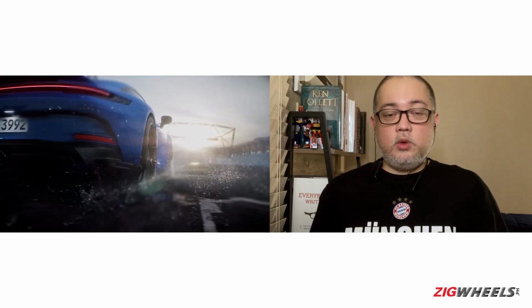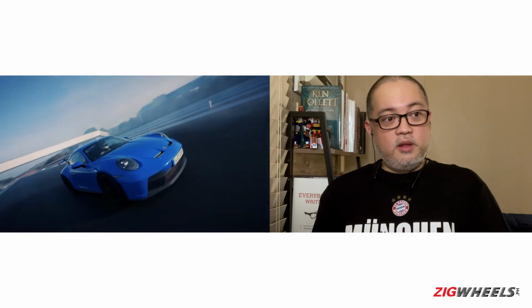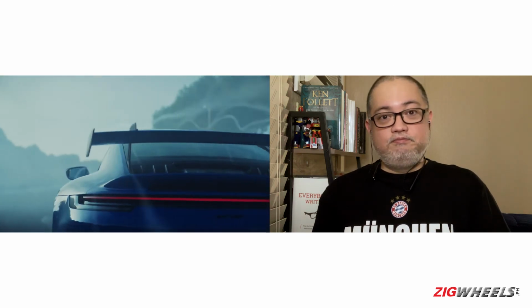So, well, we'll wait and see what's going to happen in the future for Porsche. But for now, the 7th generation Porsche 911 GT3 looks spot on, and let us know what you think.